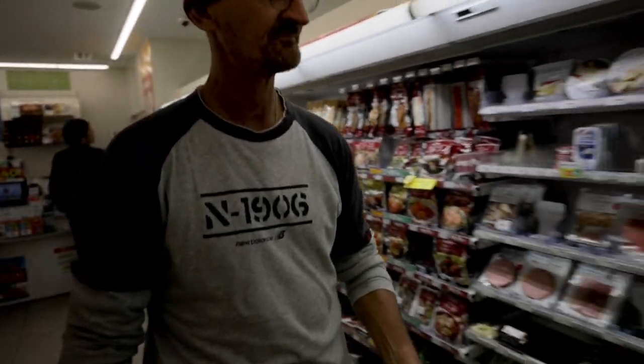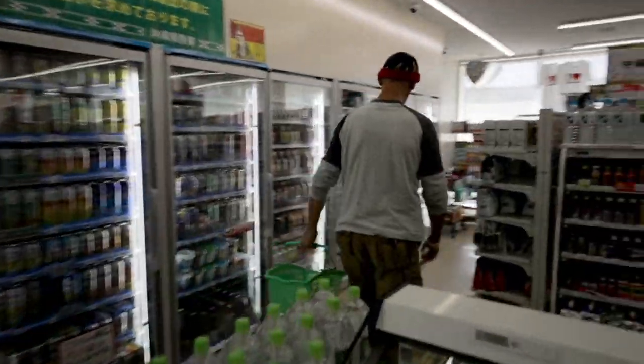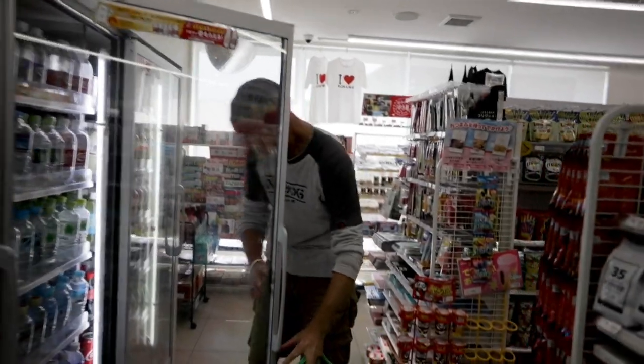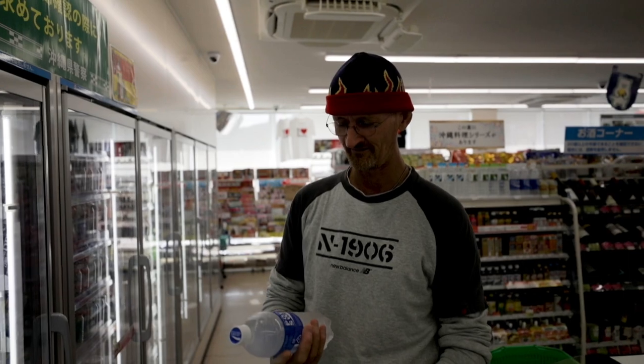Let's get some water or some liquid. I love this stuff, it's called pokkari sweat. Now, a pokkari is a South African or South American rodent, and they sell sweat. So this is sweat of a South American rodent. Don't leave home without it.